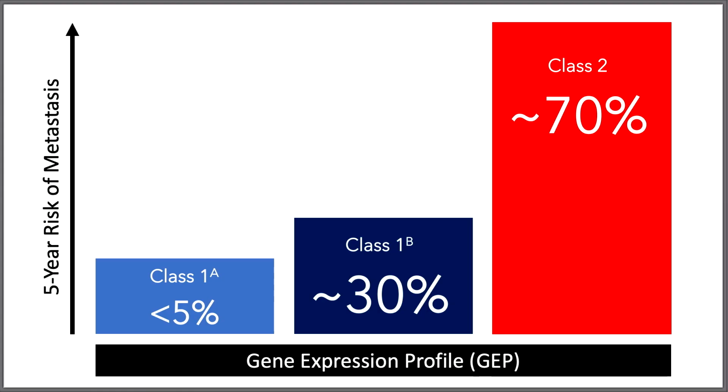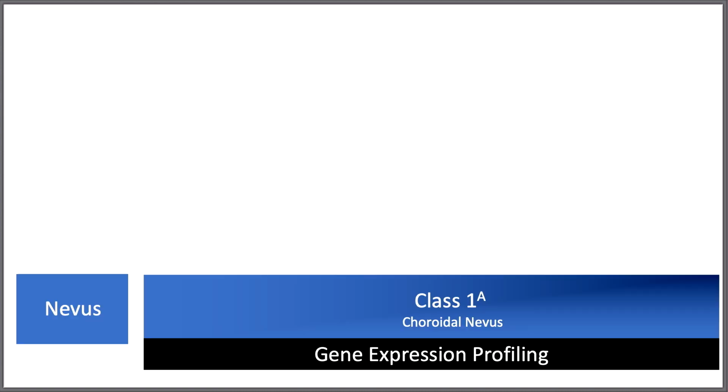And just to put some rough numbers on this, the class 2 tumors are associated with the highest risk of metastasis. And again, this is old data based on larger tumors than a lot of us had when we were treated. But 70% 5-year risk of metastasis in the class 2 tumors, approximately a 30% risk of metastasis in the 1B tumors, and a less than 5% risk in the class 1A tumors.